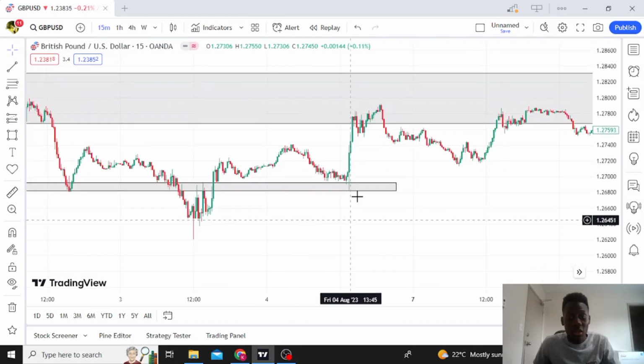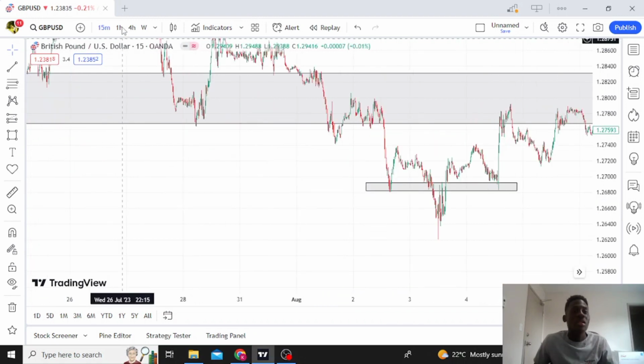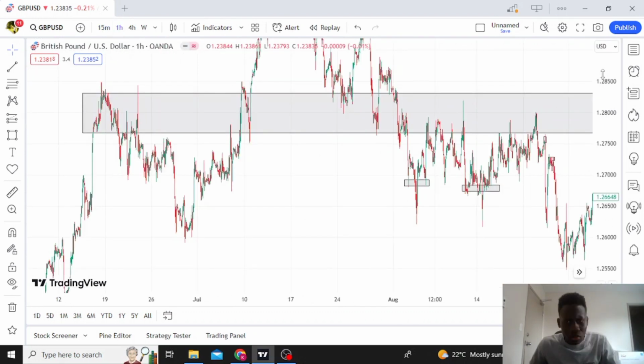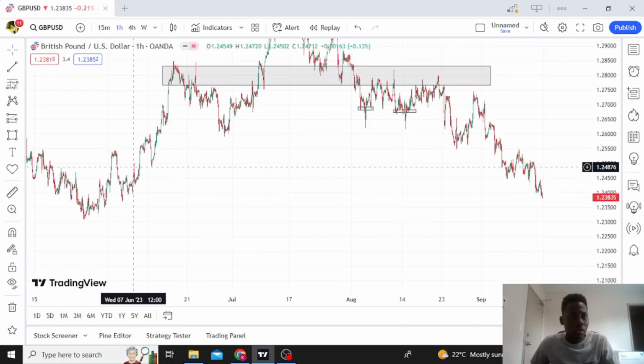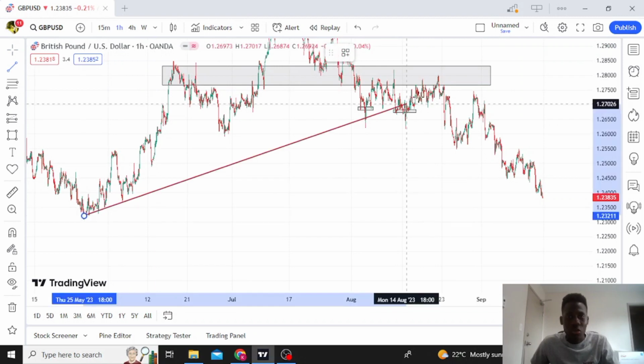Although this was news, this was NFP. I remember this day. I didn't take the trade. I wanted to take the trade, but I don't do news. News has taken many people to the village. So at that point, I'm looking to see if I'll see any trend line. If I would have seen any trend line, that would have made me go long there. Okay, this is a peak. So if I draw this somewhere here.